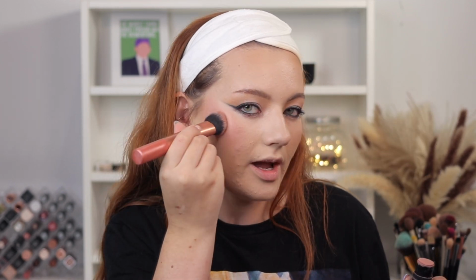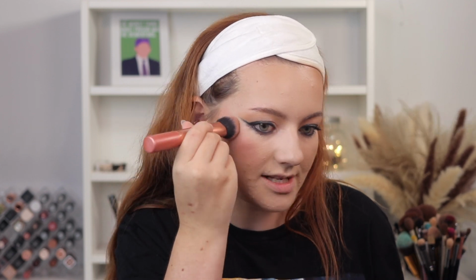If you're someone who doesn't really wear blush normally or is scared to start wearing blush because you think it might be too much, and obviously I know a lot of the trends lately are very heavy on the blush, this is a really great option for you.